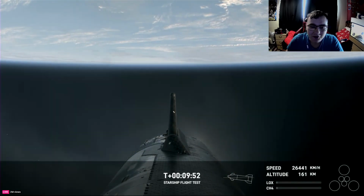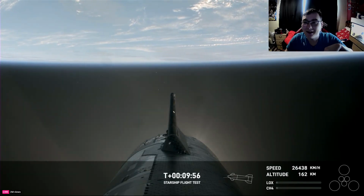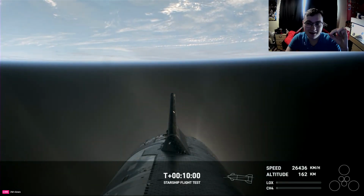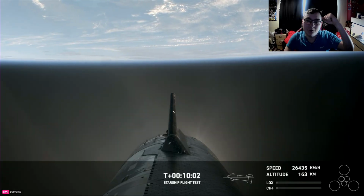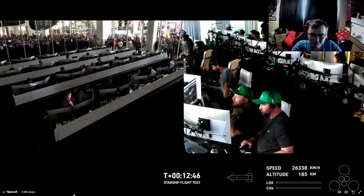A nominal ascent, a successful hot stage. All 6 engines on the ship propelling us into orbit. We did see what looked like a nominal boost back burn. And then when we did make it all the way to the landing burn, whatever comes first, it didn't light at all.